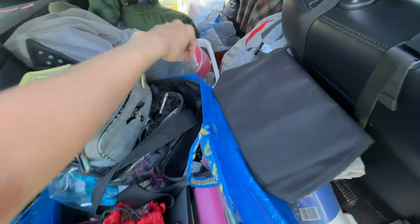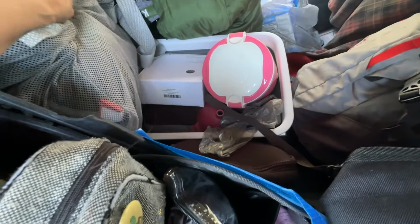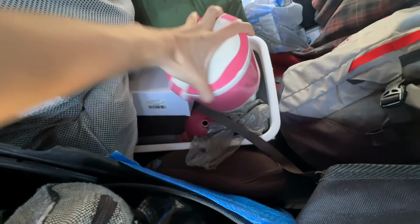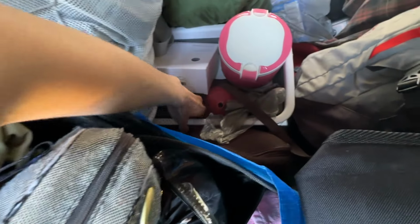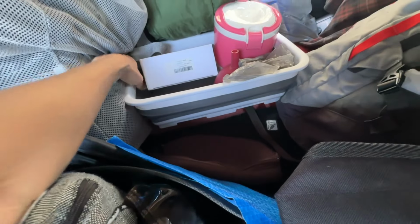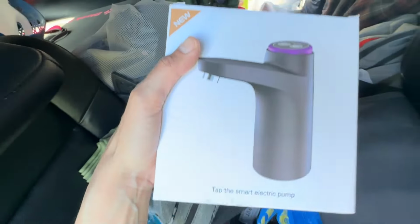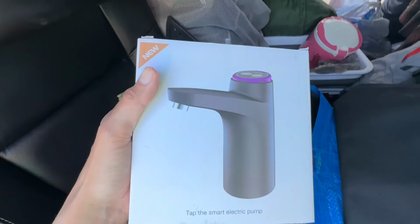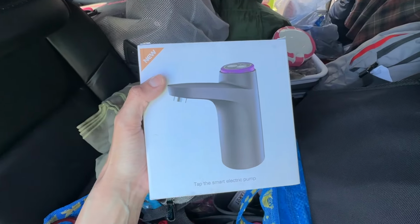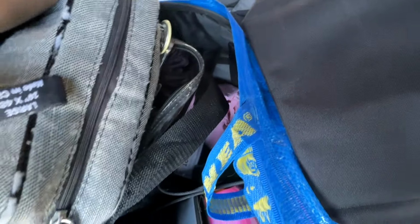I guess I actually have quite a bit of kitchen stuff because this bin is kind of a kitchen thing. So I have a rice cooker. Look at how cute this is. Hey, ain't she cute? Anyways, and then this tub is collapsible. It's a bin or whatever. I usually use it to do dishes. And then I bought this rechargeable USB electric pump thing because they look really cool and a lot of people have them, but there was no room in here, so I just didn't set it up, and I still have it, and maybe one day.